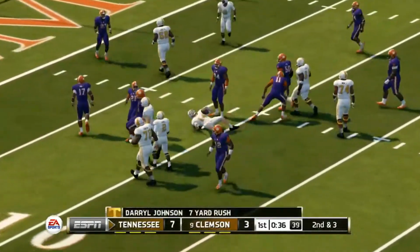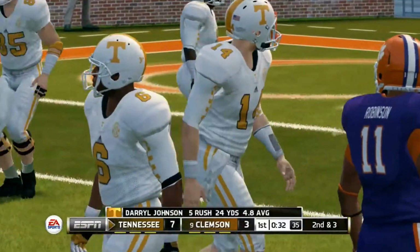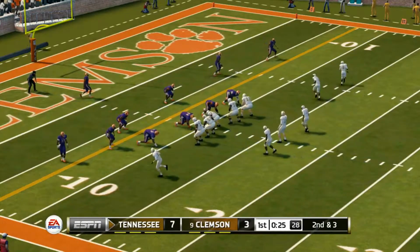After a decent pickup. Gain of 7 on the play. That'll bring up 2nd and 3. They need about 3 yards to get the first here on 2nd down. Roger, close the mic.